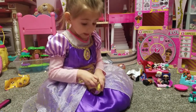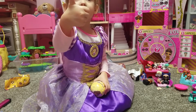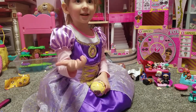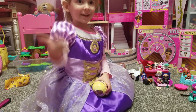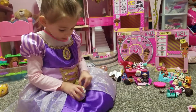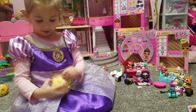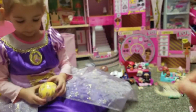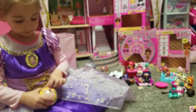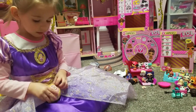Is it good or bad? It's definitely good because it's a yellow ball. Is it good or bad? I don't know which one. I think it's good. It is Catnap. We had this clue before. Oh, yeah, we do. I think we are getting a duplicate. We had that clue before.